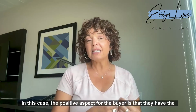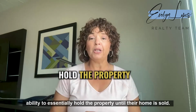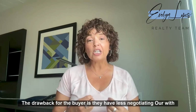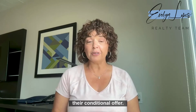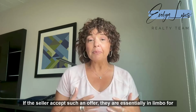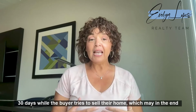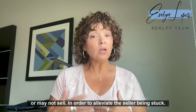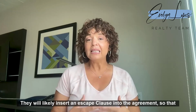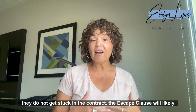In this case, the positive aspect for the buyer is that they have the ability to essentially hold the property until their home is sold. The drawback for the buyer is they have less negotiating power with their conditional offer. If the seller accepts such an offer, they are essentially in limbo for 30 days while the buyer tries to sell their home, which may, in the end, either sell or not sell. In order to alleviate the seller being stuck, they will likely insert an escape clause into the agreement so that they do not get stuck in the contract.